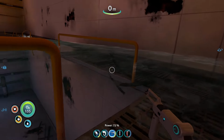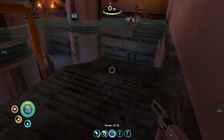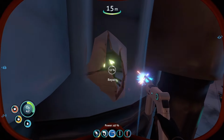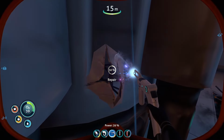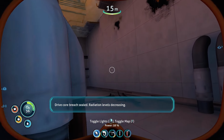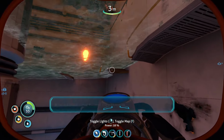So we're not going to head into the water just yet. I'm guessing there's going to be biters in here. Yeah, I can already see them. Okay, I wonder what the PDA lady is going to say after we've done this. Will everything be fixed? Yes!